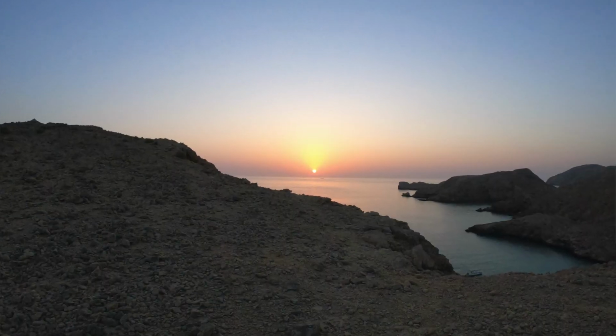Today is 9th October and we came for a small 2.5 hour trek at Bandar Al Khayran. Bandar Al Khayran is a very beautiful location, a scenic view. You can see the coastal line of Oman. This track is, I can say, a very easy track.